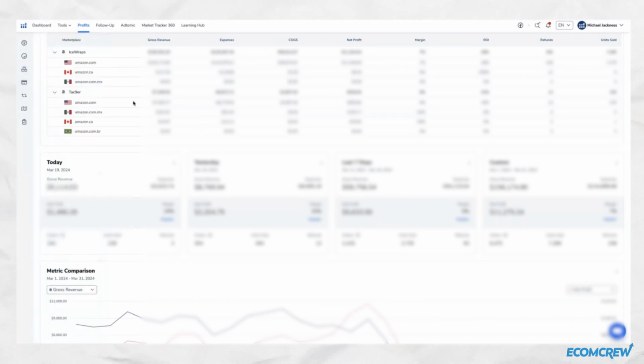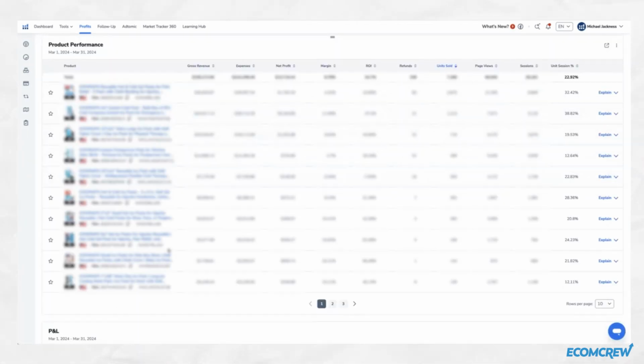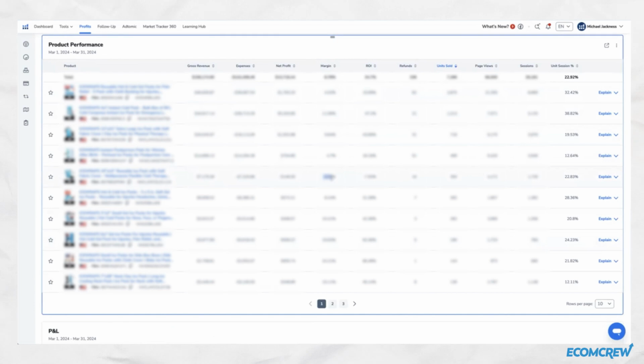I log into Helium 10. It's the one piece of software that I legitimately use every single day. I use it, first of all, for my profit tracking, right? And so it'll show me what my sales were for the day, yesterday, and how much profit I made. And then I can go down and look at that on a per SKU basis and really dig into my profitability, keep the pulse on my business from a profitability standpoint.